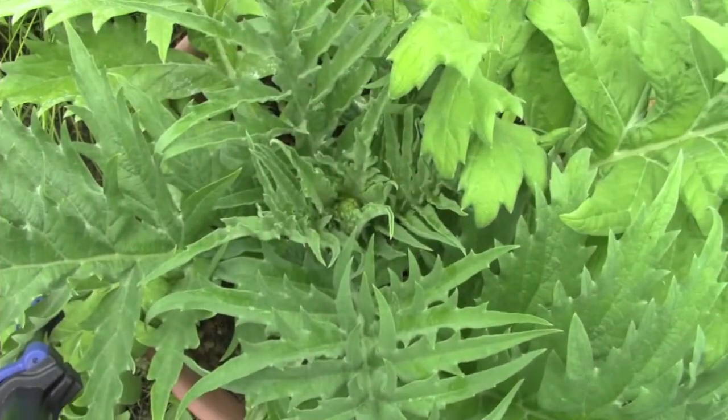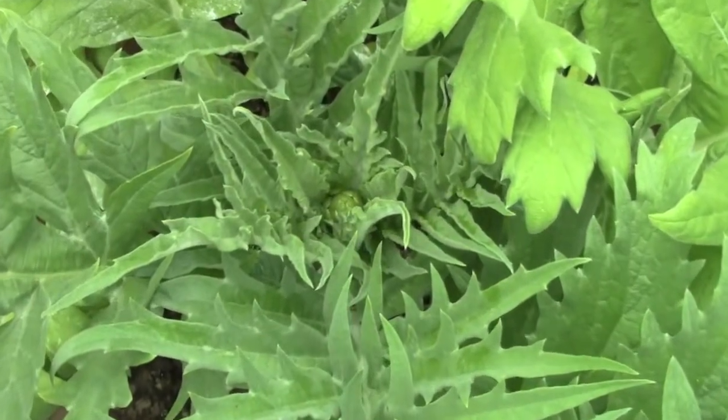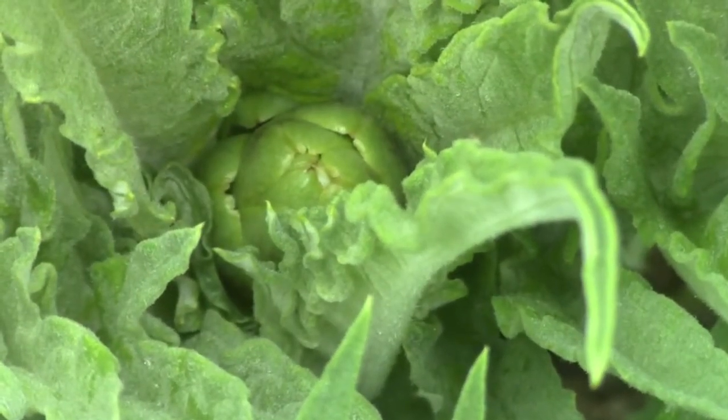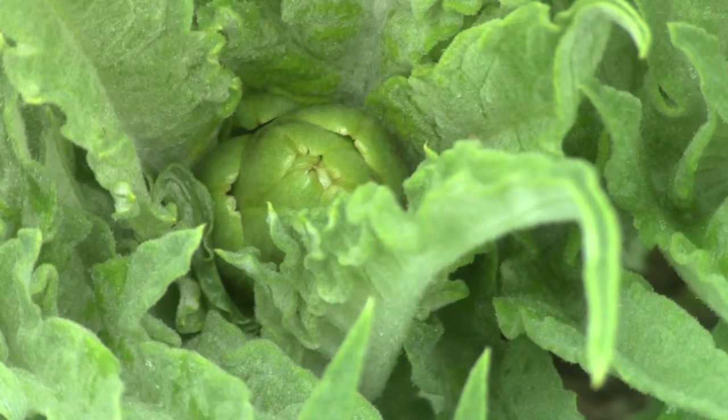Well, at last, the artichoke has started to send up its first choke of the season. It's just barely getting started down in there, but once it grows up on a stalk or whatever, there are usually some other artichokes that form along the side. So when you see one, you usually end up getting 3 or 4 or more off the same stalk.